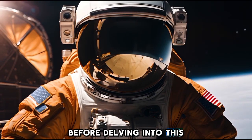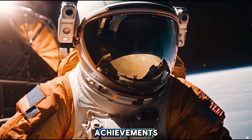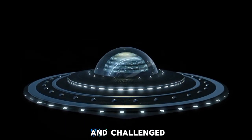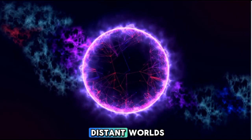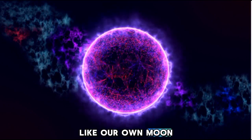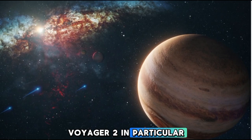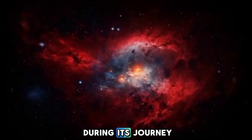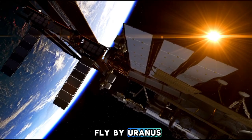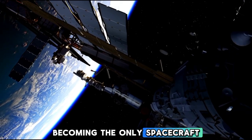Before delving into this alarming finding, let's reflect on the spacecraft's monumental achievements. The early observations of Jupiter and Saturn's moons left scientists in awe and challenged previous assumptions about these distant worlds. Moons once thought to be barren and inactive, like our own moon, were found to be rich in geological activity. Voyager 2, in particular, made history-making achievements during its journey. In 1986, it became the first spacecraft to fly by Uranus, and just 3 years later, it performed a flyby of Neptune, becoming the only spacecraft to do so.